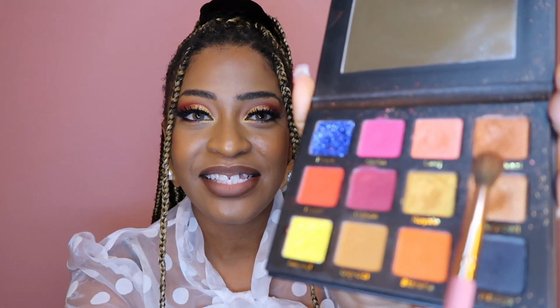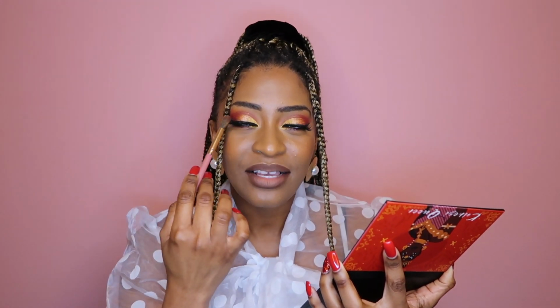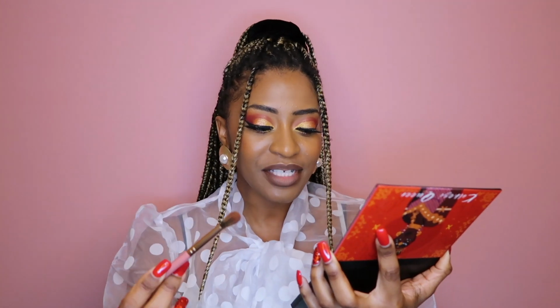So next, we are going to talk about Mwamikazi. Mwamikazi is this color here. It's a shimmer color, a dark brown, copper-ish color. I wanted to make sure that we have this color on this palette. It's beautiful. I also used it for this look, in the outer corner, not too much.